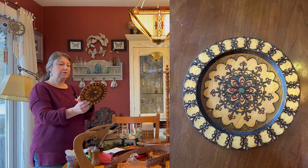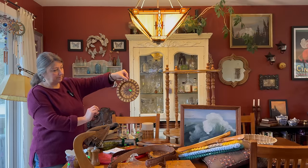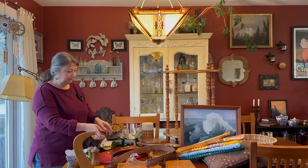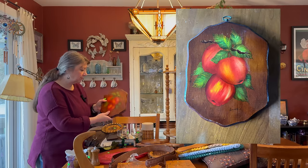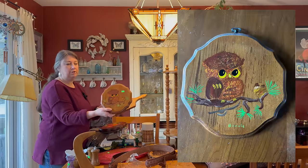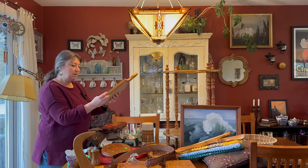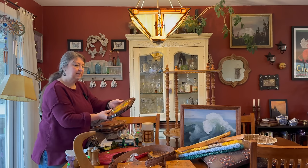This cute little Portuguese plate that can hang on a wall was $1.50. 25 cents for this little handkerchief that's embroidered. These wall plaques, this was $2. There's another one that kind of goes with that one somewhere in the stack. This owl was $2. These sunflowers or daisies, they look more like daisies, for $2. All by the same person, Bonnie, who probably was the lady of the house at this estate sale.